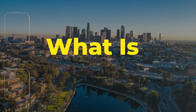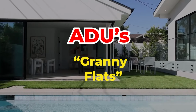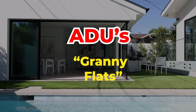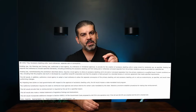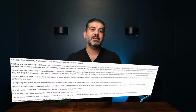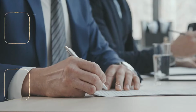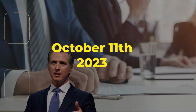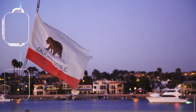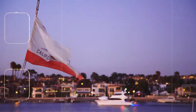Let's dive into what is AB 1033. Accessory dwelling units, known as ADUs and granny flats, have been around in California for the last several years. However, Assembly Bill 1033 now gives Californians the right to buy and sell ADUs as condominiums. This bill was signed into law by Governor Newsom on October 11, 2023. At the time of this recording, it's not a state mandate. Every city needs to opt into this program. I imagine most cities will opt into this program in the coming months and years.